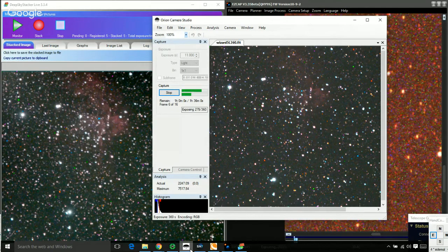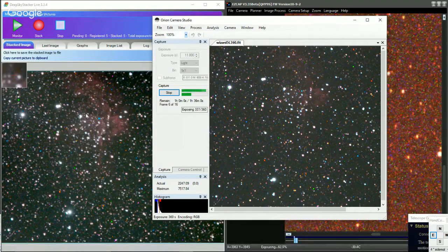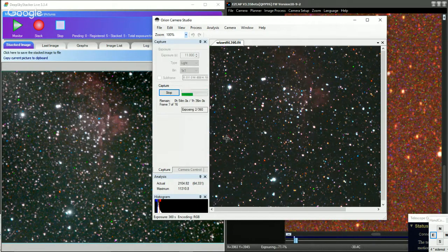So I'm going to let this one go for just a few more seconds here. But you can really tell the difference between the shot that was just taken and the stacked image, which is over here. So you can really tell the difference, which is super awesome. So we've got 10 seconds left on this one. Perfect. All right.